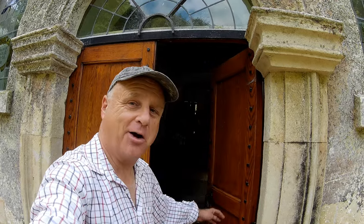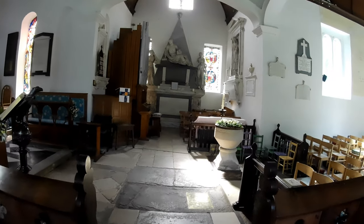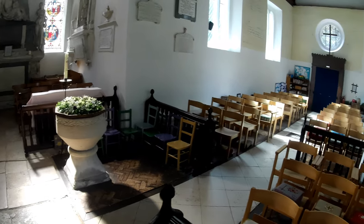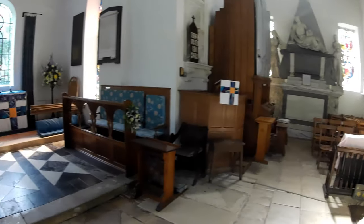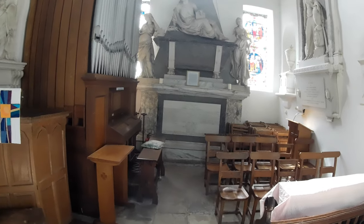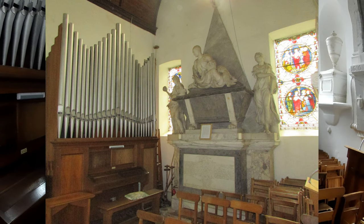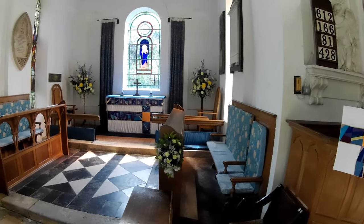It is. Right, after you. Wow. Well, it's a lot bigger inside than it looks from the outside. There's the font, obviously. And there's the place where the congregation will be. And then moving around the left-hand side, we've got the organ on the left. And now this must be, yes, this is the memorial to Thomas Archer himself. Fair enough. Some lovely stained glass windows. There we go. Thought we'd have a little peep inside.